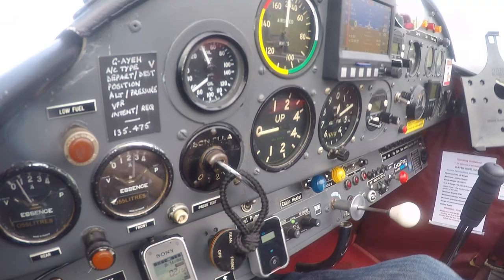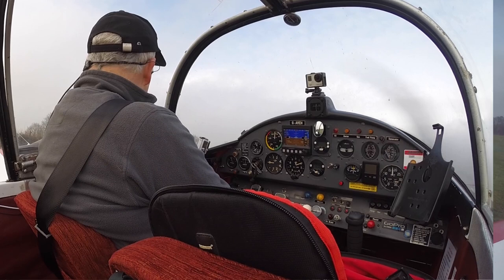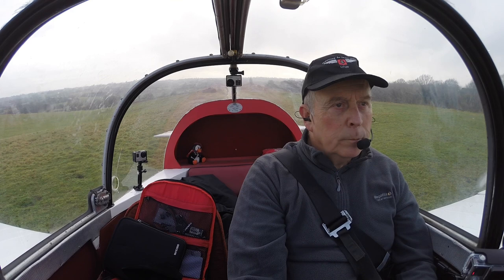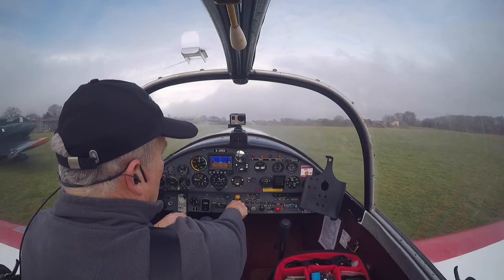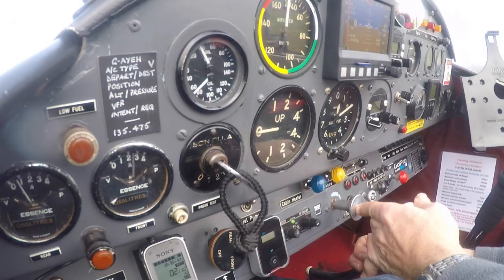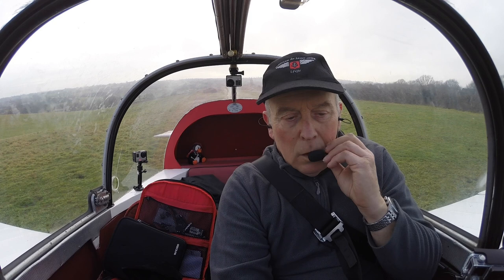I can't get much above 2. I'm going to cycle it as well, slope it over for a little while, then back to what we were doing, and then give it a bit of full blast for a couple of minutes. Slow running. Well, I'm now charging. I've got 14.1. I've got 2,000 RPM.